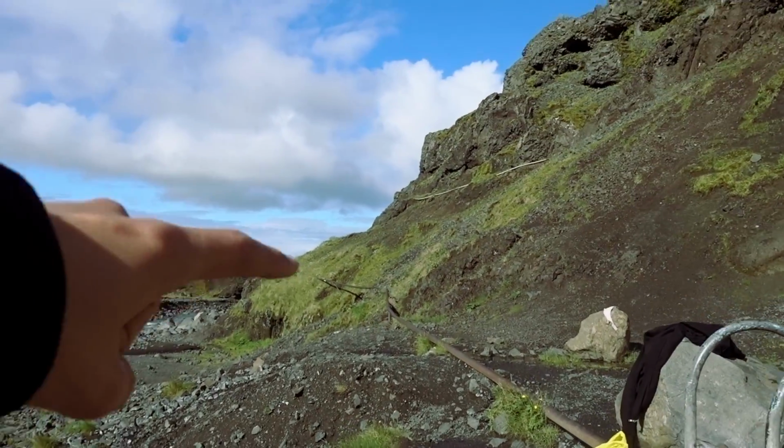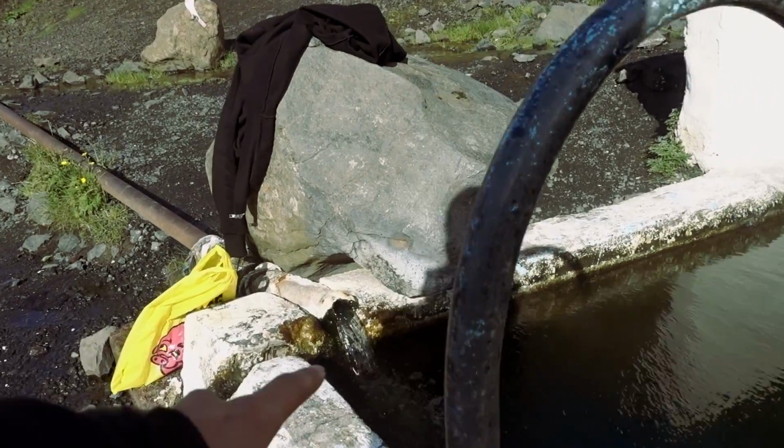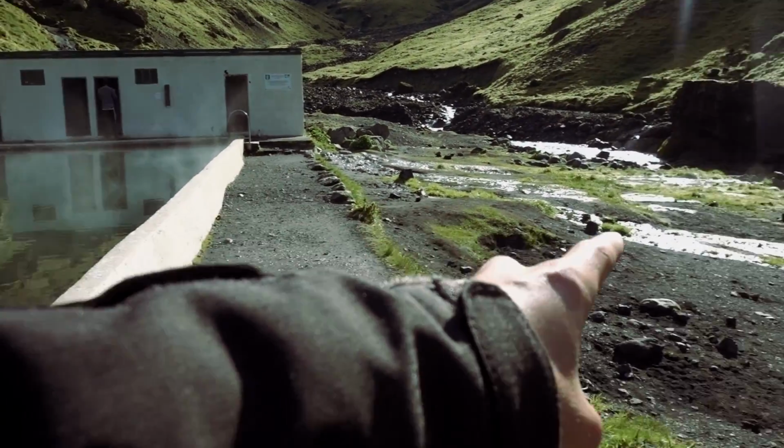So I guess you have the pipe running down here. It's all naturally fed from a natural hot spring. You have the pipe running down here into the man-made pool, then it filters out at the other end there into the river. So again, it is all natural, it is all clean, but I don't know. I don't trust what people have done to it. So it's a good picture taking opportunity. Right, Hannah? Peace out, Hot Spring.